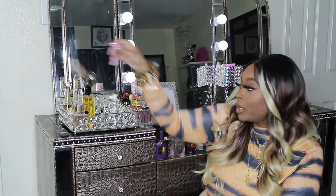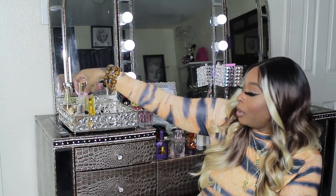So we're gonna move into, I skipped around, back on Burberry. Now this will be my favorite Burberry scent. This is Burberry Body. Clearly I like it, right?